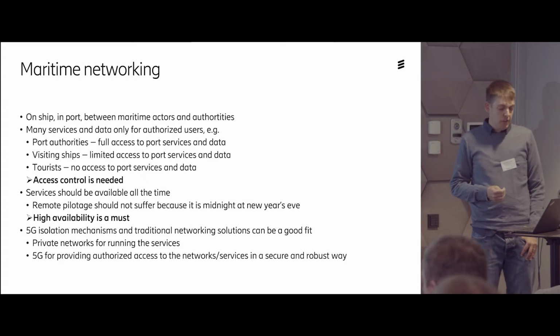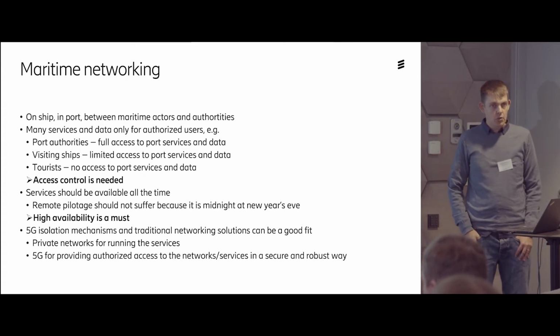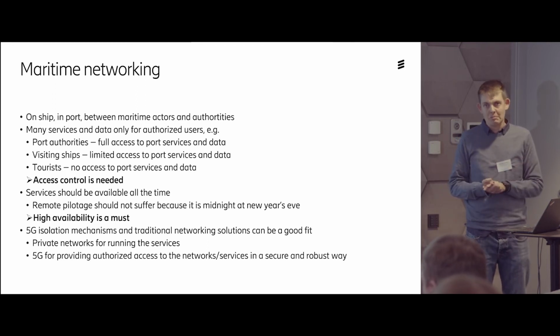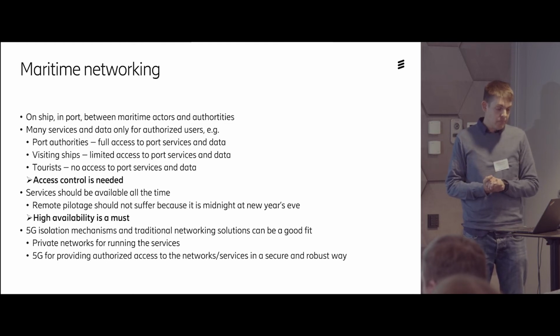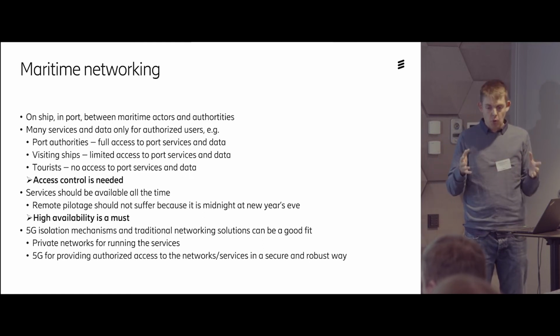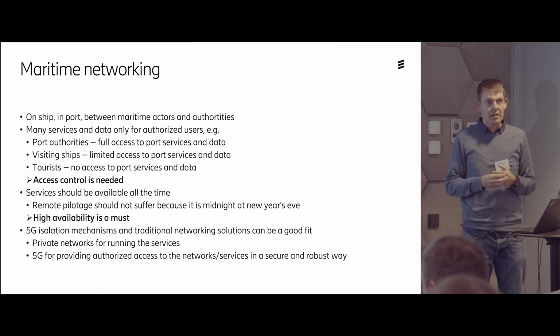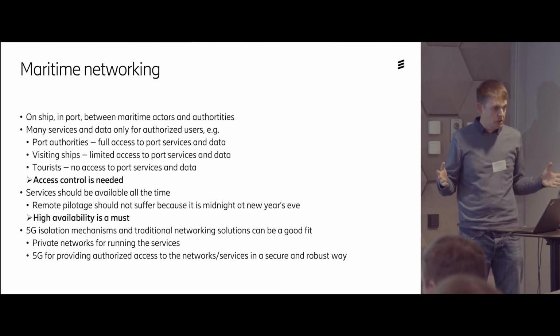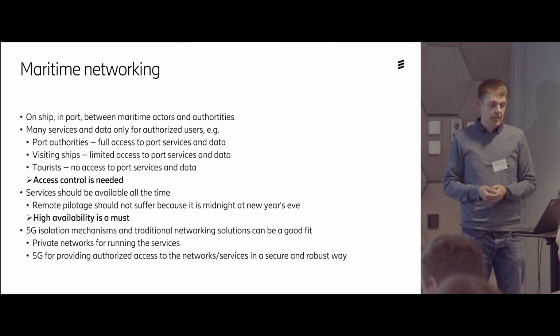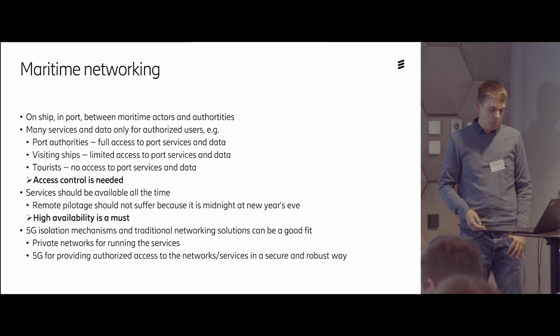5G provides a bunch of isolation mechanisms, and together with traditional networking and security solutions, they can be used to build a secure whole. How I envision things is that, for example, a port or maybe a national maritime organization has a kind of private enterprise network where you run these services. And then 5G could be used for providing them secure and reliable access to this enterprise network.